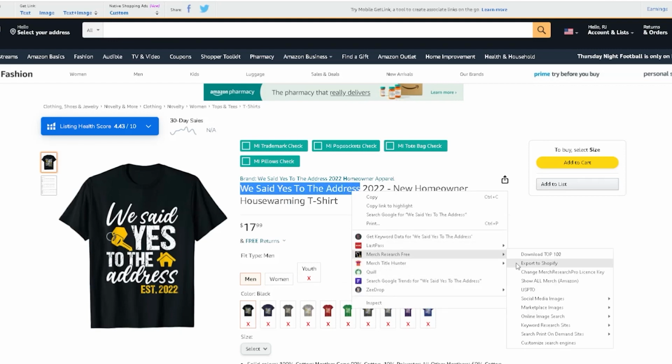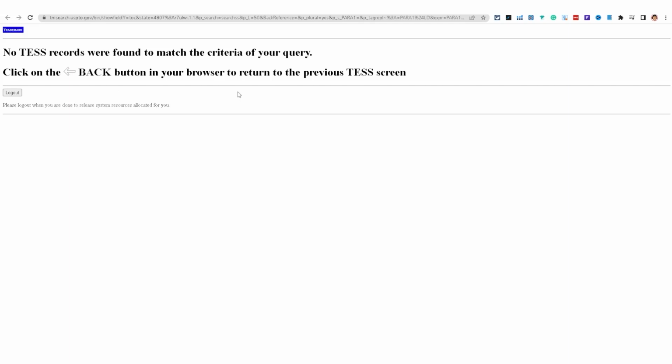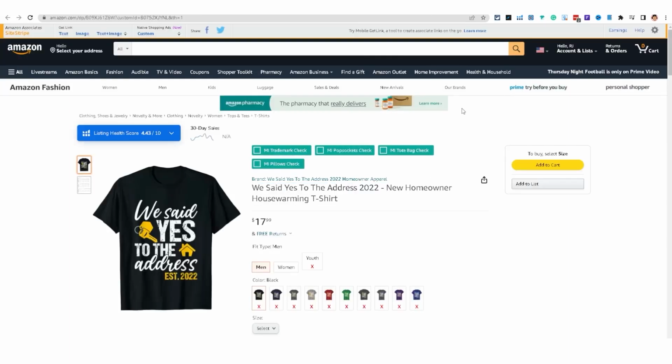Highlight that phrase, right click, and then we're going to hit USPTO. Basically, that is going to take us to the main website, and we did a search and there's nothing there. So we're in the clear. Now, let's go back over here.